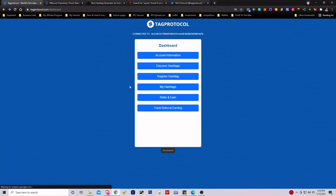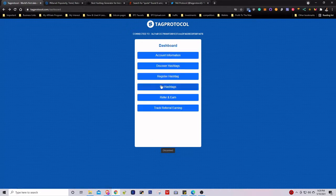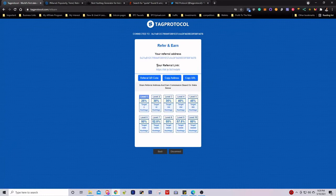Let me just go back. I want to show you more of the dashboard here. My hashtags. This is the only one I have purchased so far. You'll find all your hashtags here with the token ID next to it. And this is where you get your referral link. This is my referral address and my referral link here. This is what you guys are gonna share. And I'll put all this information down below.